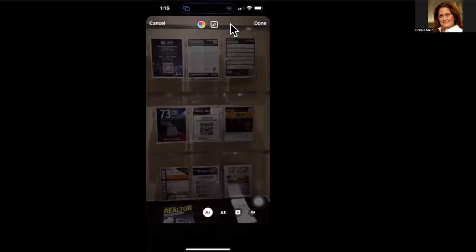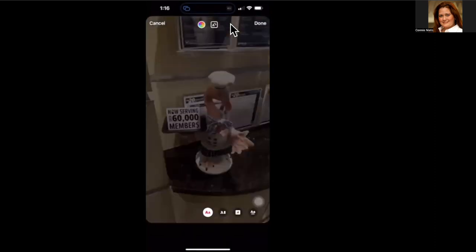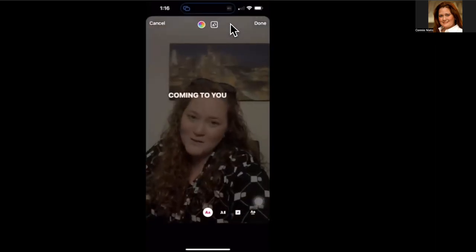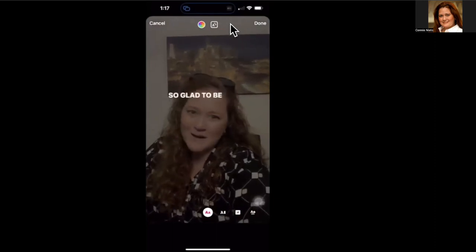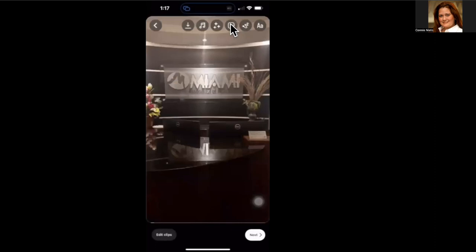So I took images. Can you hear me? So I took images and I'm creating this. So you could do this for a property. You could do this for an area that you visit. And you could end it with a message from you. So I'm going to put the letters down here. Do you like?